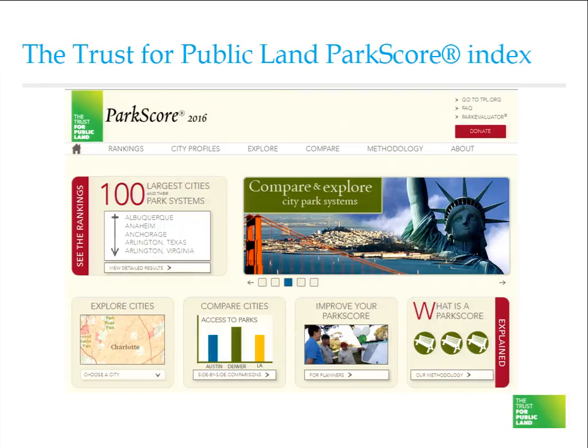So ParkScore is an initiative the Trust for Public Land started 6 years ago to actually measure and rank and do analysis on the park systems of the largest cities in the country. So the first year of ParkScore, we did the 40 largest cities based on population. This coming May will be the 6th year release of that, and will be the 100 largest cities. It looks at 4 metrics to do analysis on the park system and rank them. So it's looking at acreage, it looks at spending and investment, it looks at amenities, and then the GIS component that it looks at is a 10-minute walk to every park within that park system, and who is being served by that 10-minute walk and who is not.